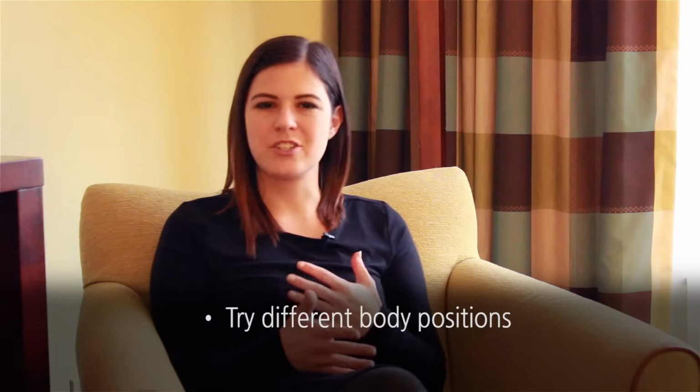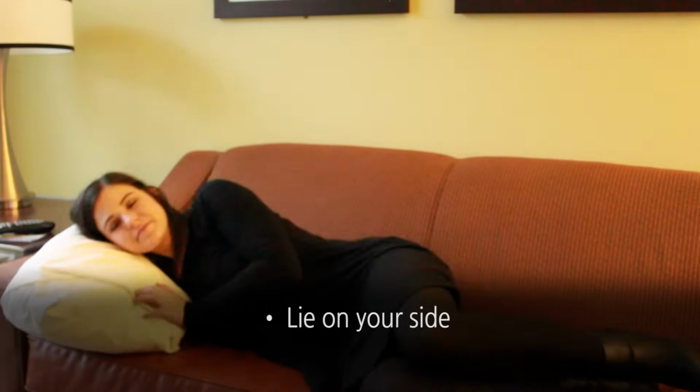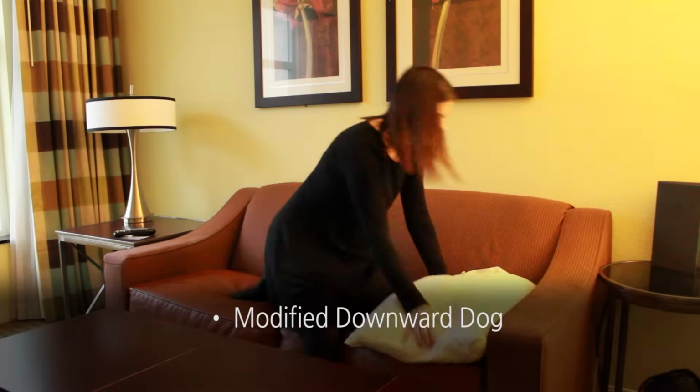Another thing that might be helpful is trying different positions and moving from position to position. Try lying on your side. I like to put my forehead on my forearms and my butt up in the air.